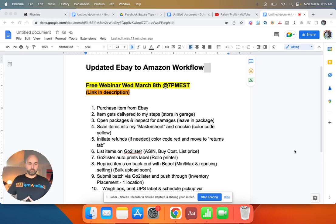Okay. So then I'm going to submit my batch through GoToLister, push through. I have been using the inventory placement option for about the last month. A lot of people are probably thinking, well, first of all, what's inventory placement? And then the folks who do know what it is are like, Steve, well, you don't know, it's going to take a long time to check in. It's 30 cents extra. I do know. I just don't have a great system now for split shipments and whatnot.